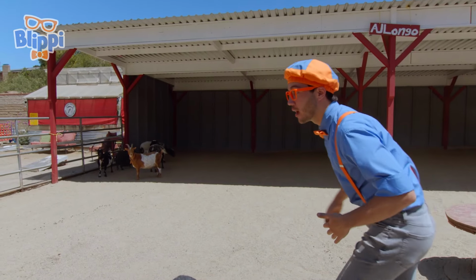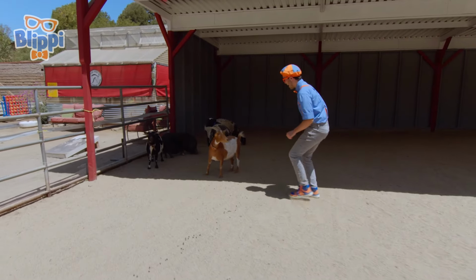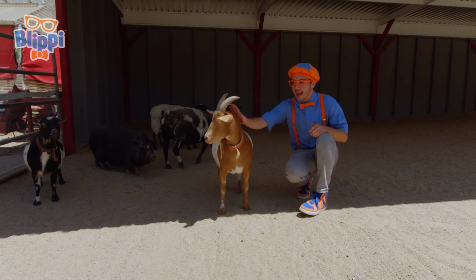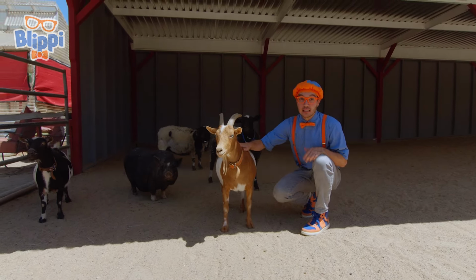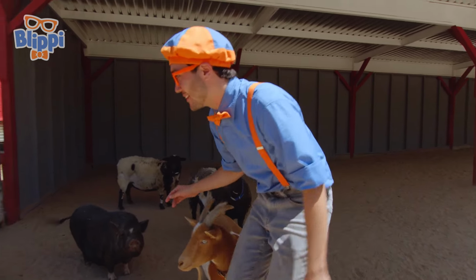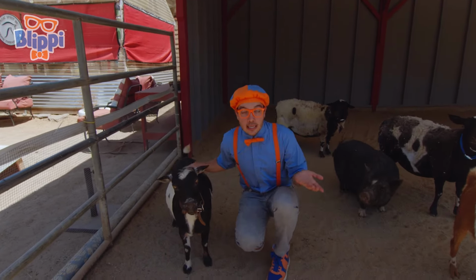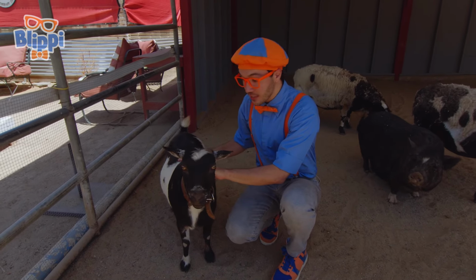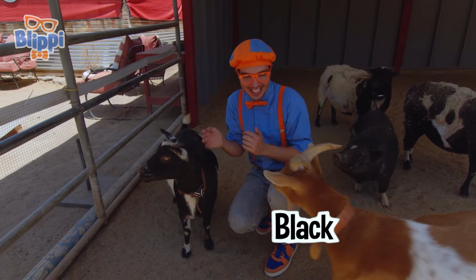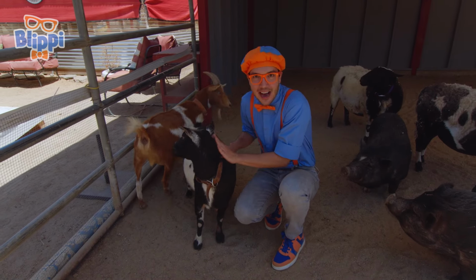Come on. Hello. Hi. Whoa. Look, it's Sunny. Yeah. Sunny is a boy goat. But look, there's also a girl goat. Hello. Look at this. Sunny is a different color from this goat. This goat is kind of speckled, white and black. Whoa, they're so sweet and really soft.